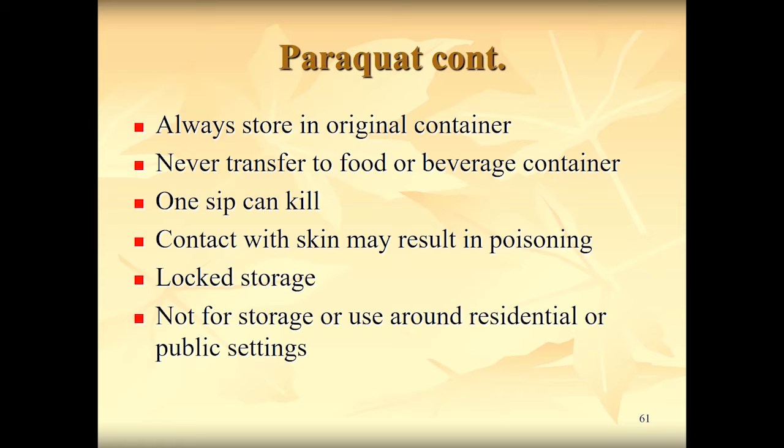Contact with skin may result in poisoning. Keep it in locked storage, and not for storage or use in residential or public settings. So this is one thing you want to keep very close control on.